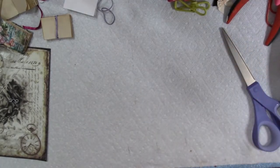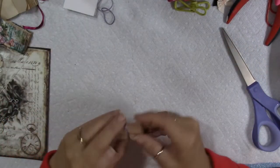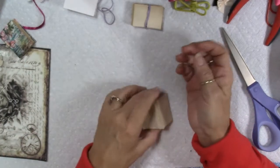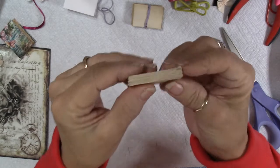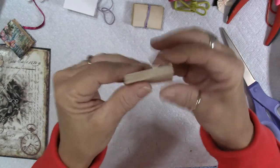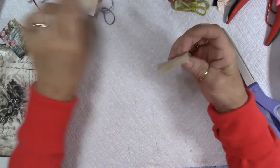And then now we have, let's have this one. This one is done. I've already glued this one together, and you can see it's a little bit, I don't know if you can see the shine that's on there, but it's a little bit shiny, and it's all stuck together.